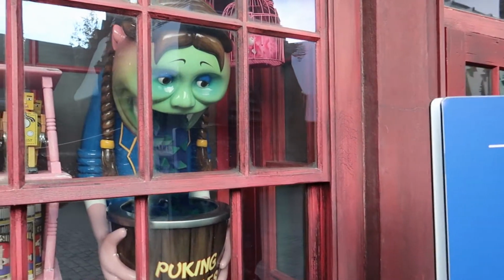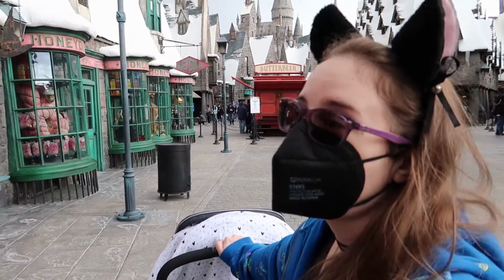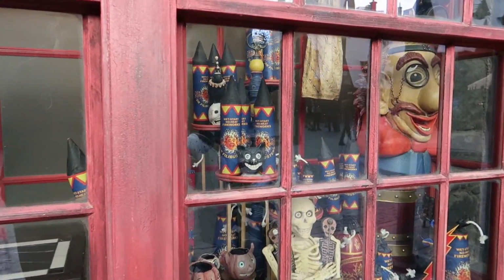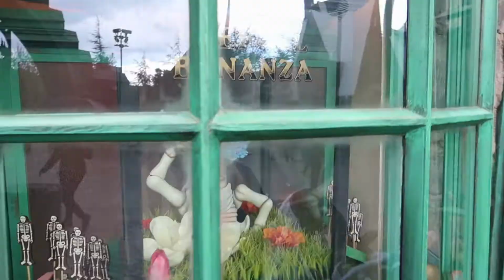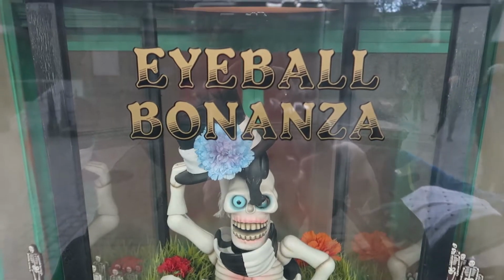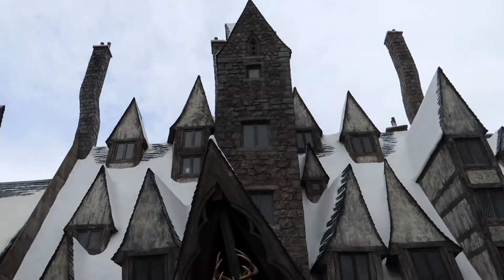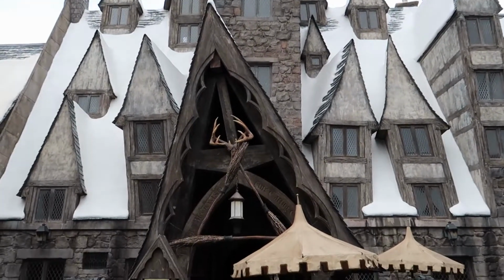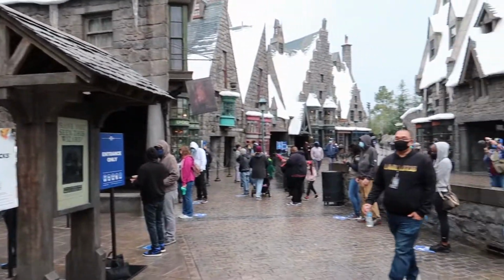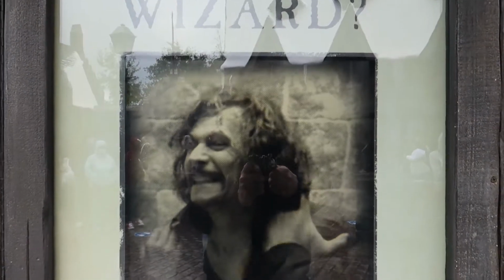Oh, I got a raindrop. This is the Weasley Brothers Jokes and Treats shop. Oh, right on. It is getting very stormy out here. We have made it to Three Broomsticks and we have seemed to have brought the line. Serious black.